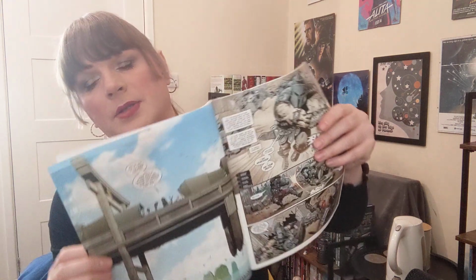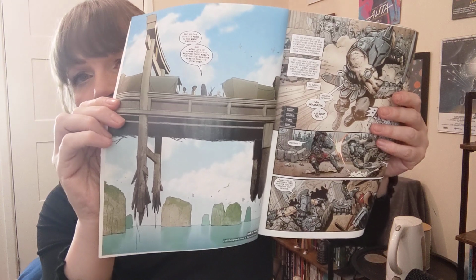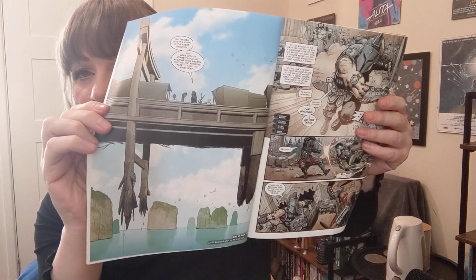But it's now in 2000 AD. It's got a really nice, I love that last page. You could picture it being like one of these European albums where the story is all self-contained.